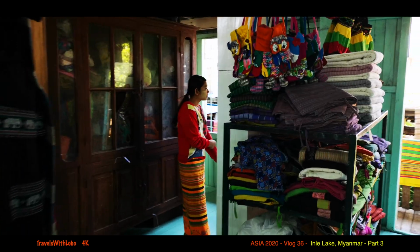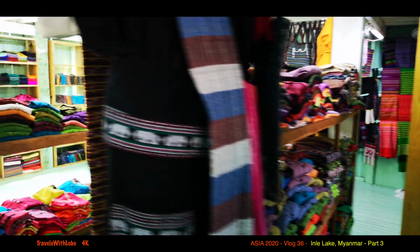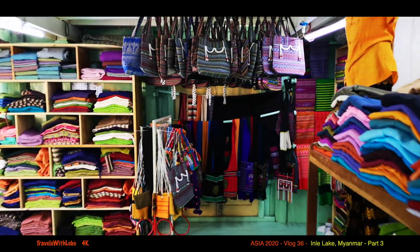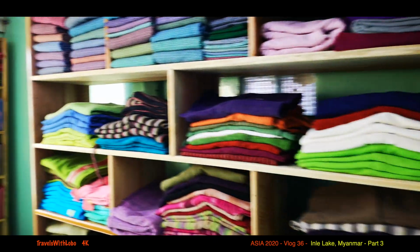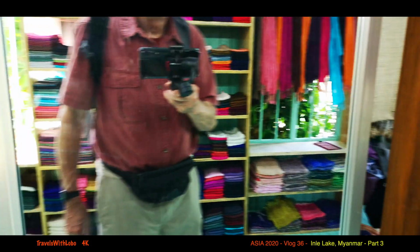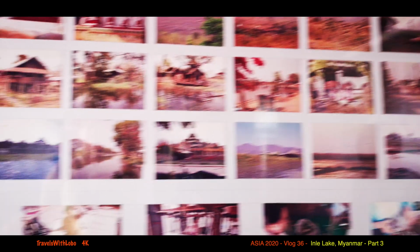This is the downside to having a guide, that you're brought into these shops to buy stuff. So I wouldn't buy anything. Maybe Barbara will. Yeah, I'm not much of a buying guy. I like traveling, spending money on travel, but buying souvenirs and stuff like this.